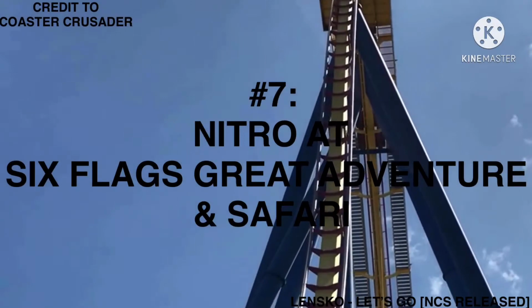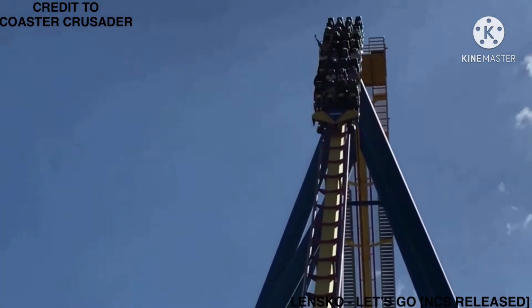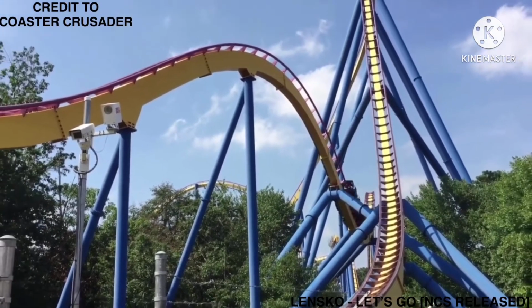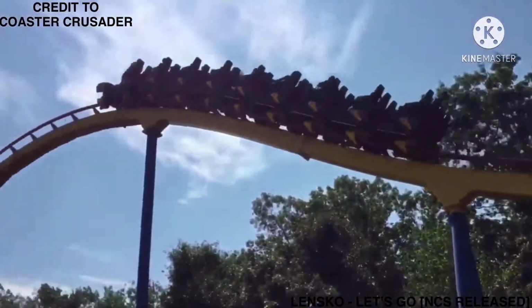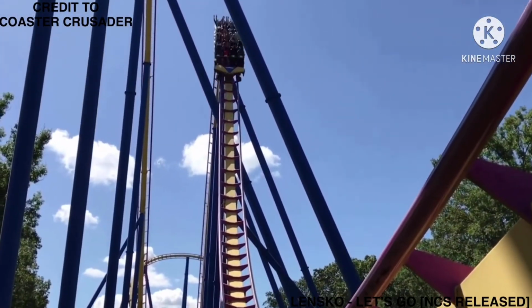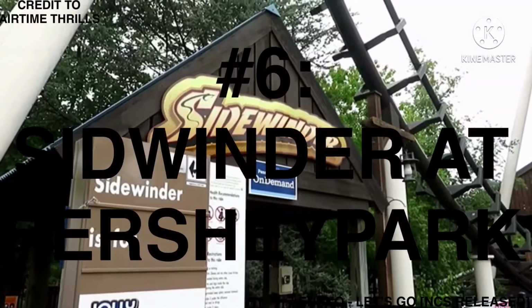Number 7. Nitro at Six Flags Great Adventure and Safari. This is a B&M hyper roller coaster I basically enjoyed riding at the park. I remember riding on this coaster since April 2017 and the best part of the ride is we get lots of airtime. The ride is so smooth and underrated that it could be one of the best B&M hyper roller coasters ever in the park.